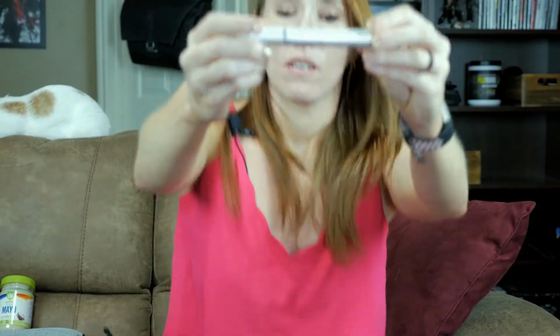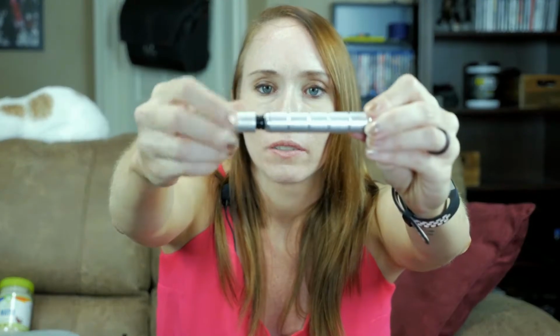I do need to put a couple coats on it in order to get the look that I want, but that's not really a big deal. A lot of mascaras that I've used in the past, I'd have to do a couple coats as well. One thing that I don't like about it is the wand seems to have a hard time going in and out of the bottle. Let me show you.